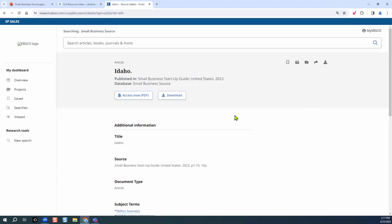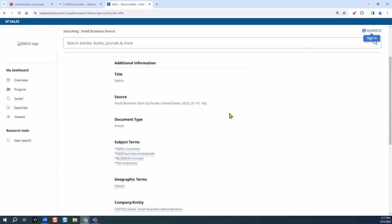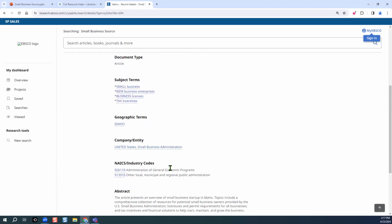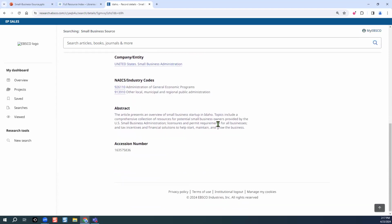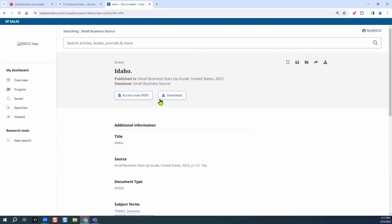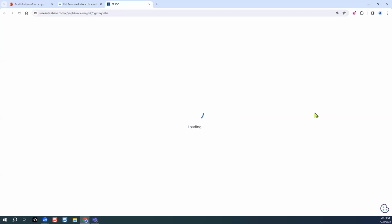All right, and this is the detailed record, or the detailed page, providing information about this resource. So you can see the subject terms or subject headings, geographic terms, Idaho, so it's limiting to that. And then the abstract, which is a summary. To access the actual document, you can either download it for offline access or access now via PDF. And so we'll go ahead and access now via PDF.